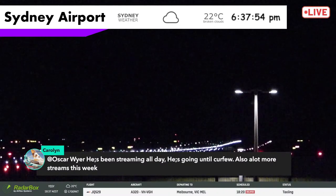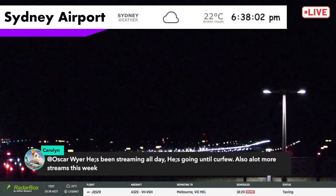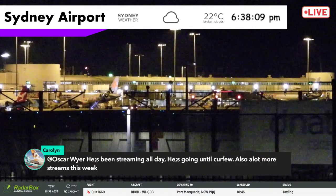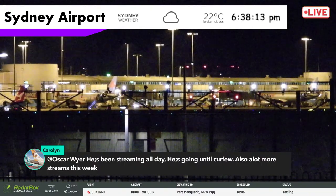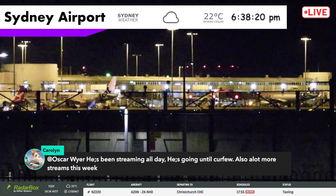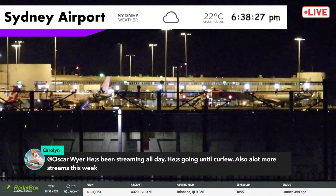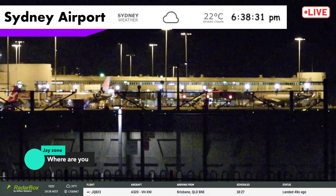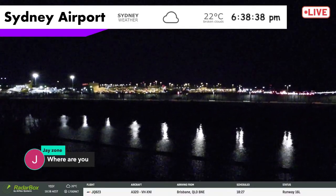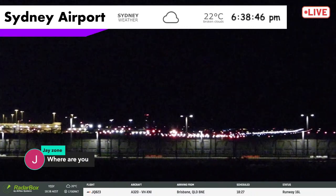I haven't been streaming all day, but I've been trying to stream since I got here at about 8:30 this morning on QF4 from Auckland. Then tried to find the spot, failed because of a pretty useless taxi driver. But that's all right. Managed to find this place thanks to Lachlan, who is a local plane spotter. J-Zone, I'm just at the Nigel Love Bridge near the canal. If you look on Google Maps, there's the canal, and end of the runway is just over here.